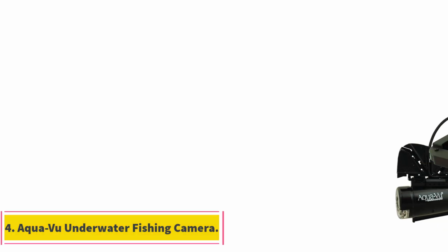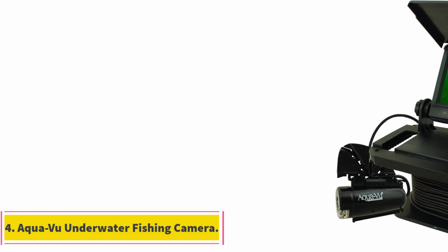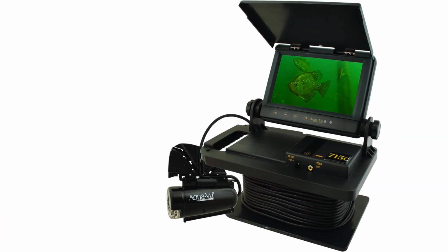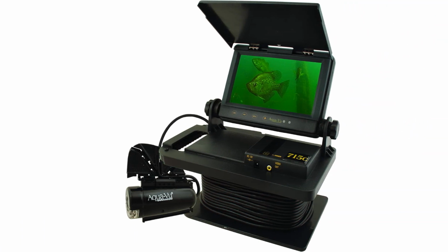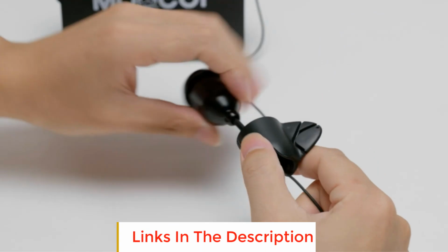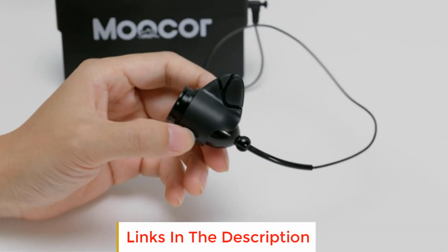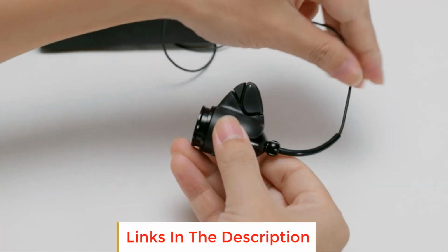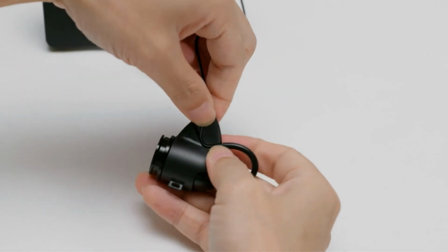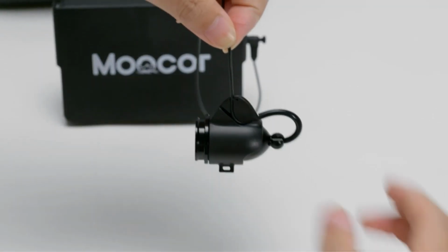Number 4. Aqua-Vu Underwater Fishing Camera. The Aqua-Vu Avenir 715C offers a premier underwater viewing system tailored for anglers and underwater explorers who demand quality and clarity. The device's IP67 rated waterproof 7-inch LCD combines high resolution with full color output, ensuring that every detail beneath the waves is captured with the utmost clarity.